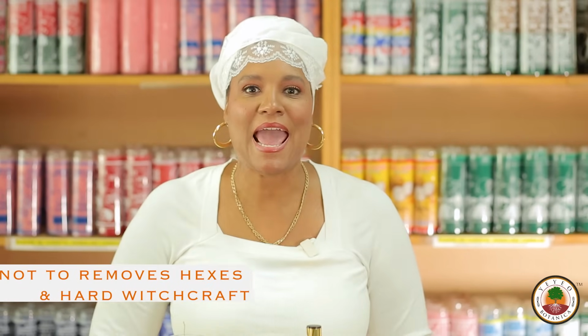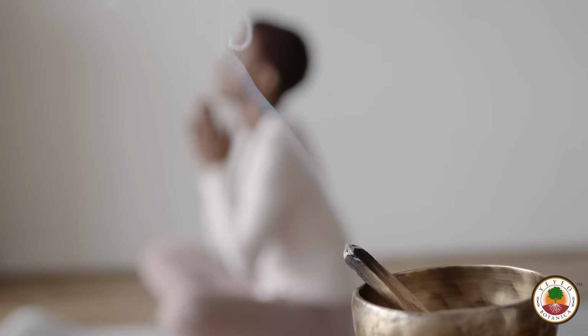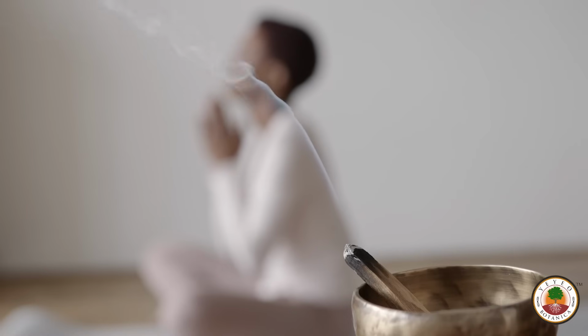And Palo Santo, remember, I like to just say a little tidbit, and I have some tidbits along the way for all of you who are used to my videos or love those sweet things. Palo Santo is not, N-O-T, not to remove hexes and hard witchcraft. Doesn't do that. Palo Santo's for prayer, for peace, for luck. Okay?